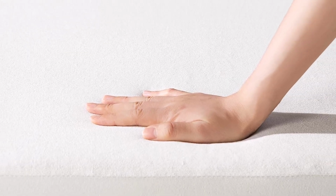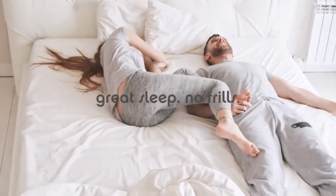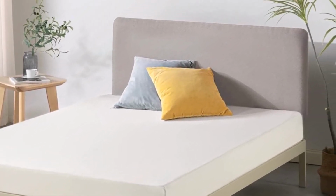What we like about it: available in several widths and sizes. Comes with a 10-year warranty. Arrives in an easy-to-unpack box. What we don't like about it: smaller thickness options may be too thin for some.